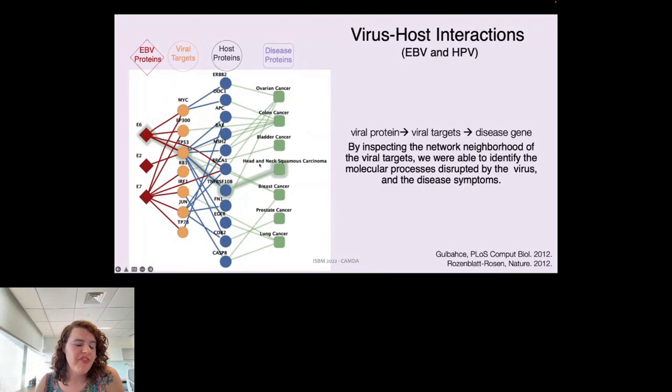So we find here that the proteins that are being targeted by the virus can be related to some kinds of cancers. And following the same idea, we can think about how we can use this to leverage COVID treatments.